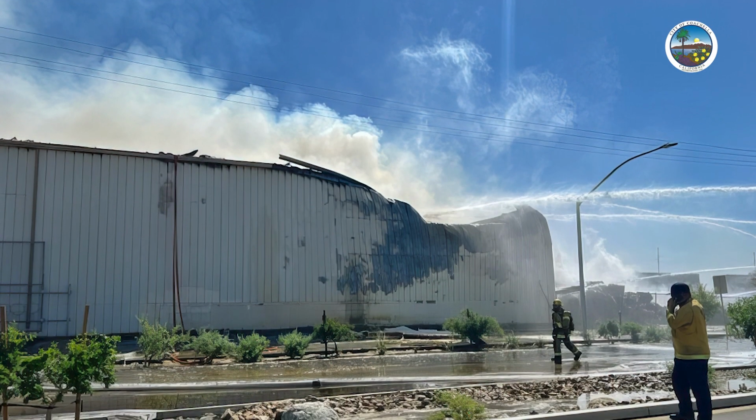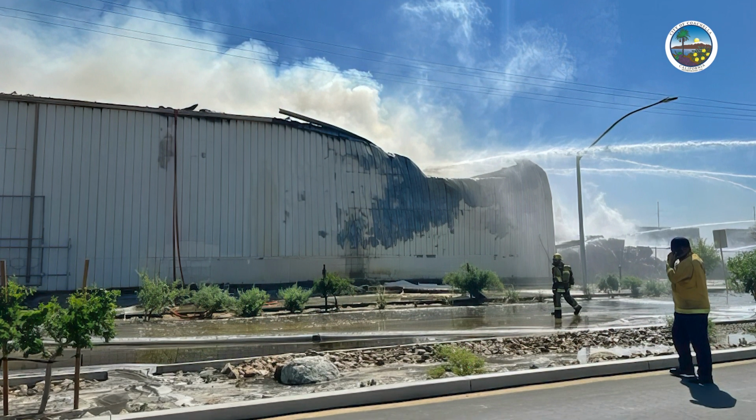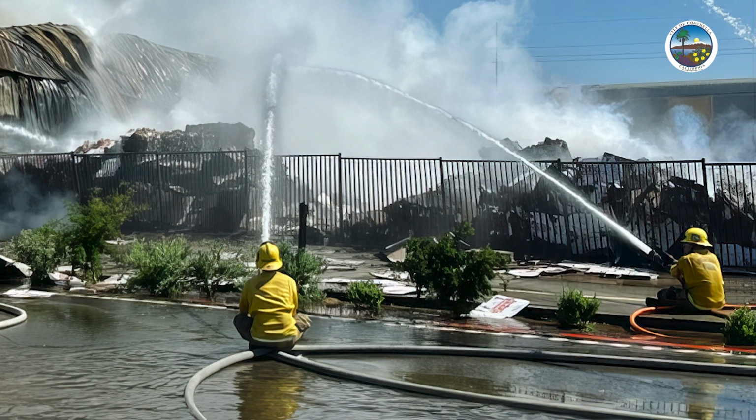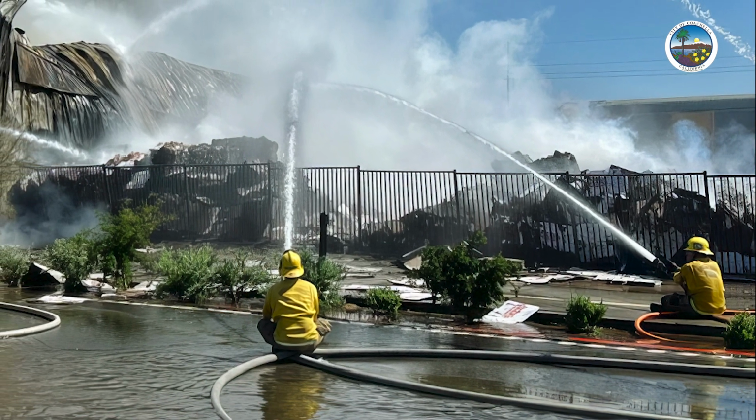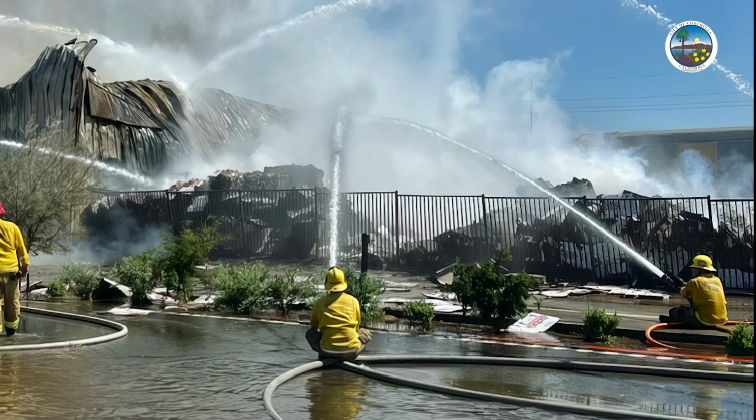With assistance from our local cooperating agencies, firefighters were able to contain the fire to the building just before midnight, approximately 18 hours after it began. Firefighters remained on scene overnight to ensure all hotspots were extinguished within the building.